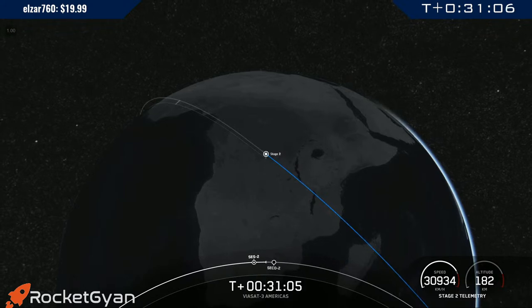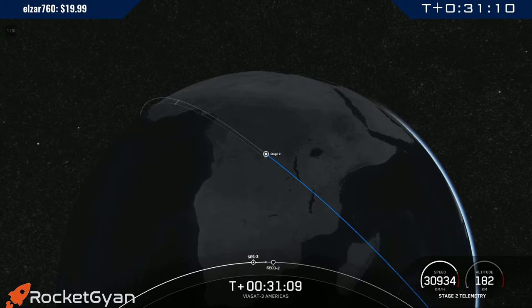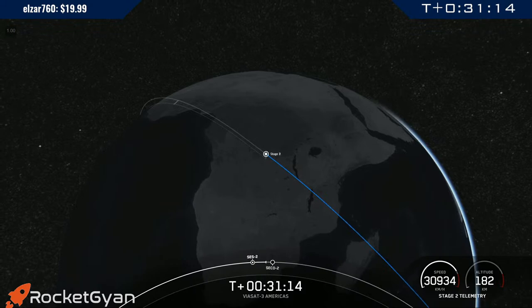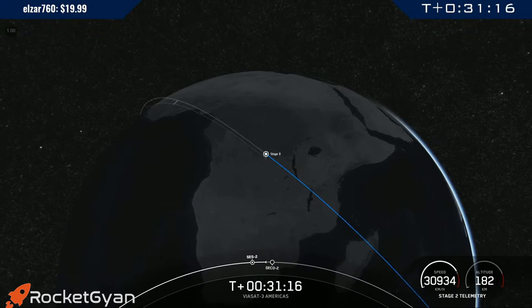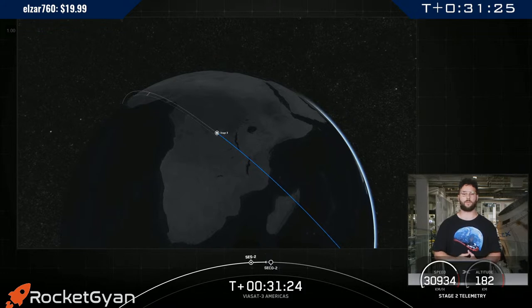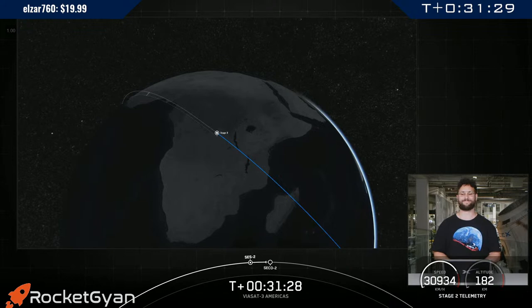Now, as I mentioned earlier, it does look like we have lost ground station coverage. So once we regain signal at the next ground station, we should hear a call out for SECO 2, and that stage 2 is in a good orbit. Now, as far as live coverage for our third and final burn, that will occur in a couple of hours from now at the T plus 4 hour and 22 minute mark. I hope you all stick with us, and we will see you then.